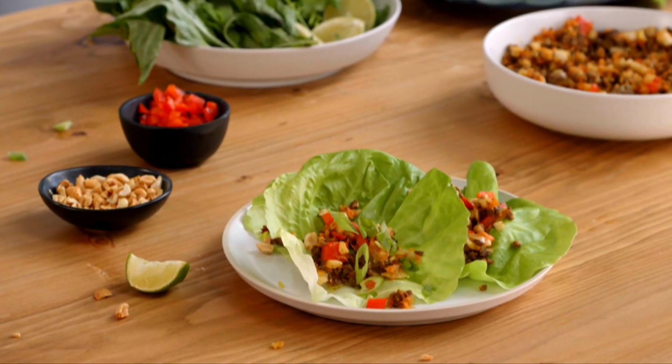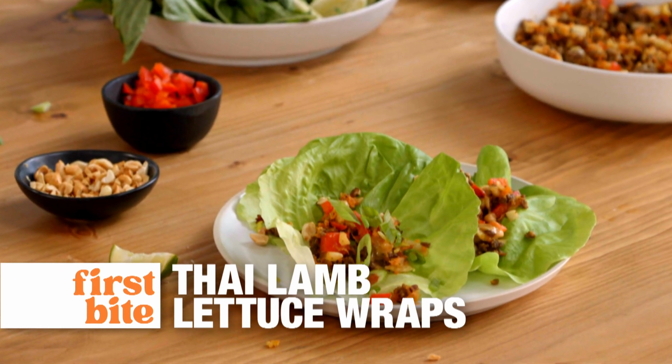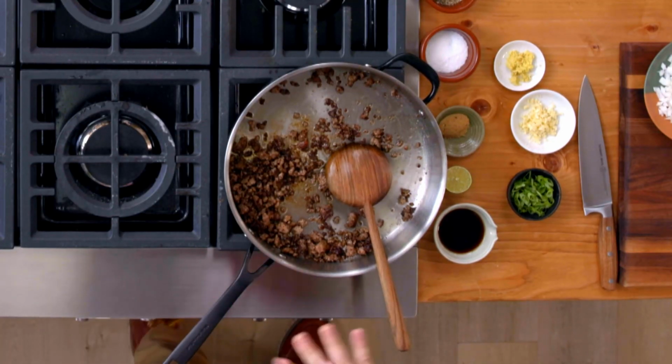All right, so today I'm gonna show you guys, for our first bite, a dish we love to make in our house. This is our Thai lamb lettuce wrap. Let's go to it. We've got some ground lamb on the stove already. Can you guys smell that? No salt, no pepper, no oil. This is just beautiful local lamb, and we need to be eating more lamb.